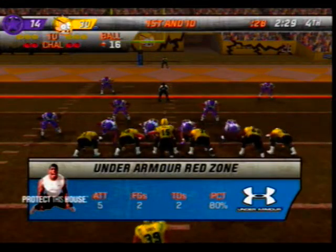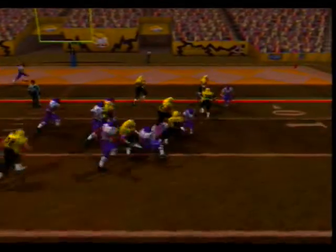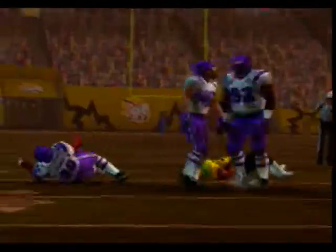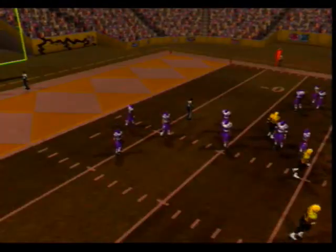Don't stop that motor. Set. Looking upfield. Can't bring him down. Moore is there on the stop at the 14-yard line. Gain of two.